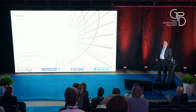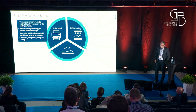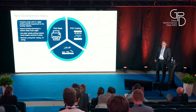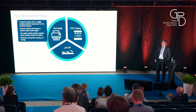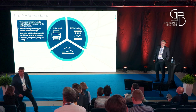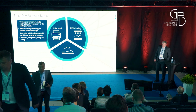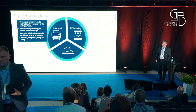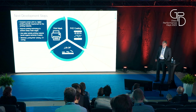Nonetheless, there's still some work to do when we go through this iterative process. So print the mask, PVD coating, and lift off. In the area of printing the mask, I think that's a wide field. We should actually switch over to, or take more into account, digital print, because then we are much more flexible and we don't need screens for each and every pattern. And we need to identify the requirements for the printing material, because not every printing material is suitable for digital print. We need to improve the printing technology to achieve steep mask edges.